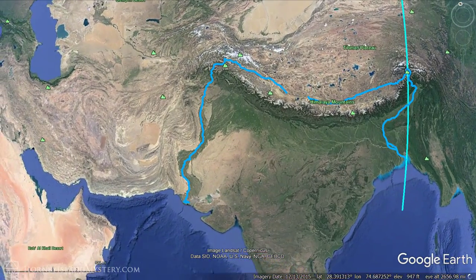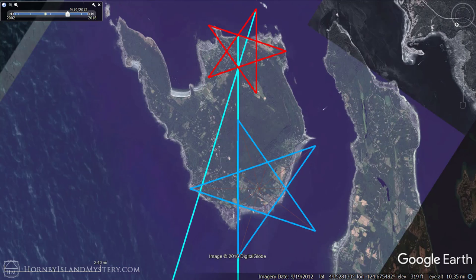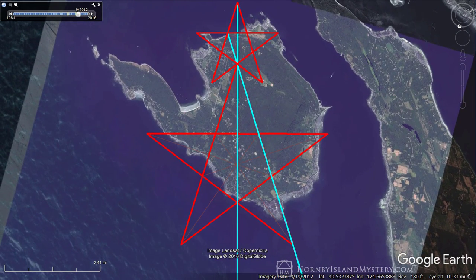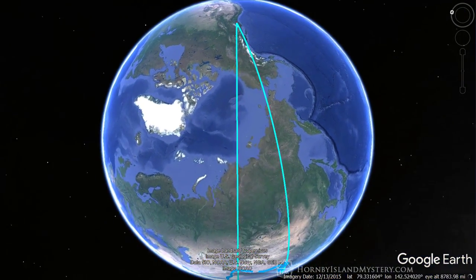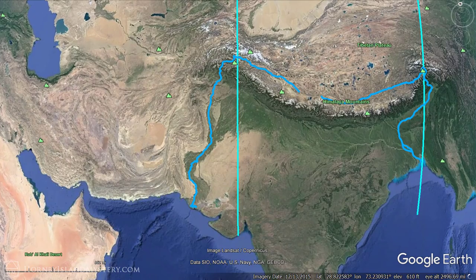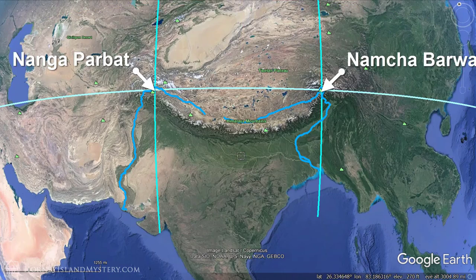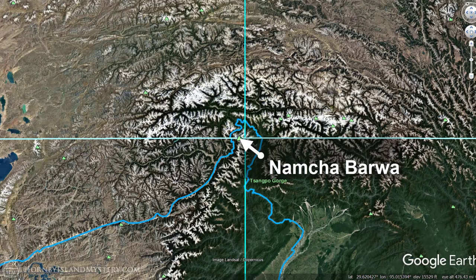The westernmost boundary of the Himalayas is also marked by a great Asian river, in this case the Indus, and the imposing mountain Nanga Parbat. The pentagonal framework on Hornby also relates to this peak, with the bisector from the yurt through the hall continuing on to within 28 kilometers of the peak of Nanga Parbat. Pull a circle from Hornby to Namcha Barwa, and you see that Nanga Parbat is within 20 kilometers of being the same distance from Hornby as Namcha Barwa.